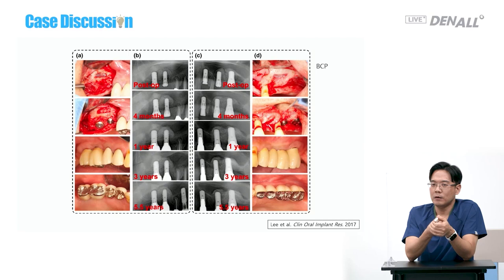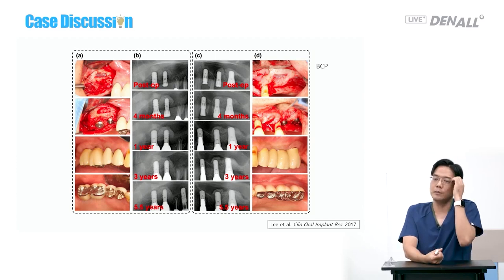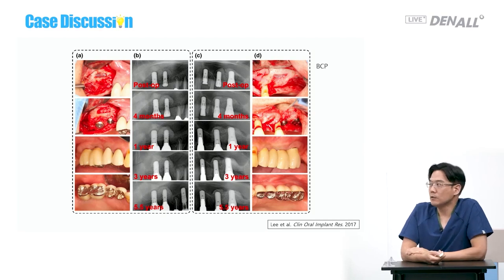So this literature is really important because it shows histology, and it also has a lot of things we already discussed. This is from Yonsei University, from Dr. Lee Jong-seok, and it looked at the first actual human histology. There was a donation, and we were able to see histology. So it's really precious data. It's from 2017, and if you look at it, BCP graft material was used, and one is a general implant and another is a taper defect I or S company's implant.